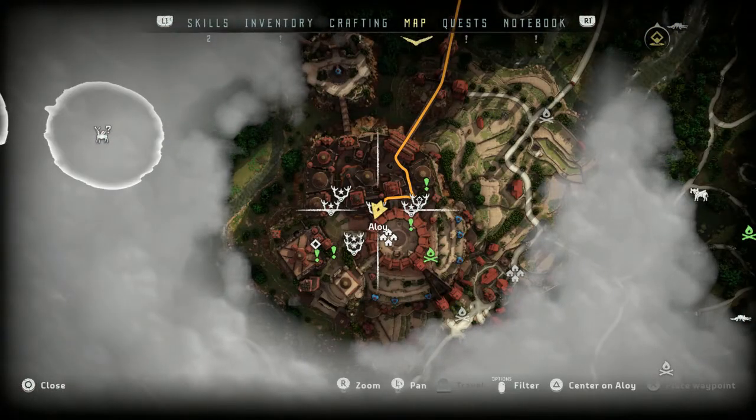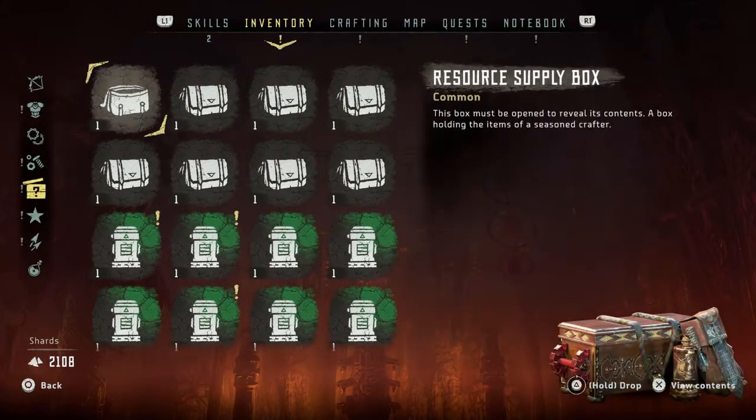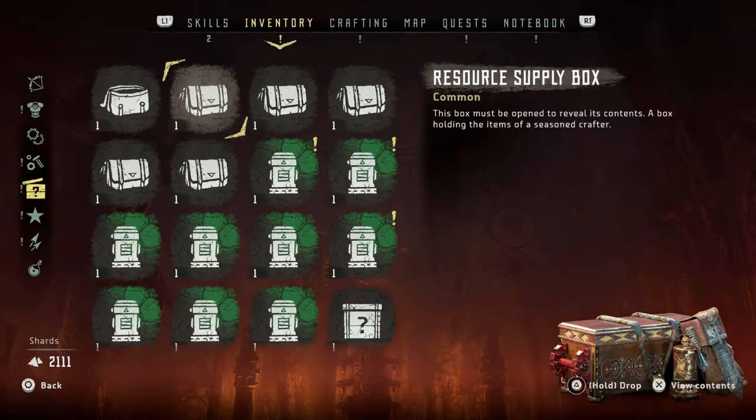Shard gambler's box. I actually probably have quite a few. Oh, I still have that rock? I need to drop that rock so I don't have to always be skipping it.